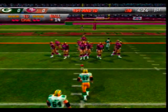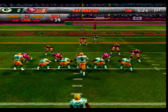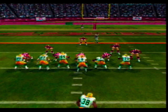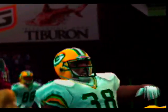First and 10, ball on the 14-yard line. Only one man back. Cross play to the right. Singleton is there on the stop at the 13-yard line. Wilson runs off tackle for a gain of a couple.